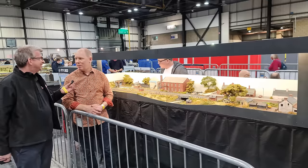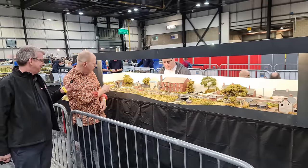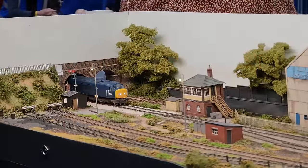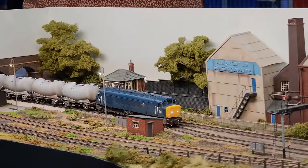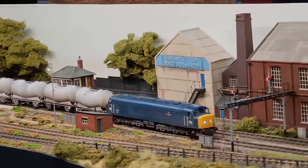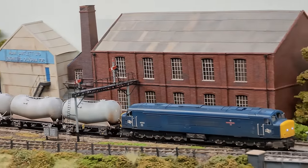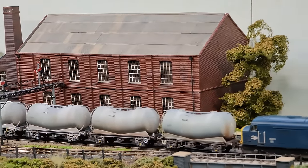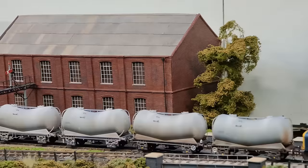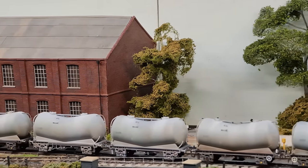Well, it's never finished, right? There's another signal that needs to be added here next to the signal box. So I've got an idea of which one I'm going to do for that. There'll be a bracket signal there, and we've made provision for that in the operating console. But it's about having fun with friends and everybody being able to contribute a little bit of stock or come along to the show.